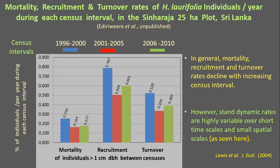rate is accordingly higher. But in general, it is considered that the mortality, recruitment, and turnover rates decline with increase in census intervals. That is a general observation. But since these are stand dynamic rates, which are taken in short intervals of 5 years, they are highly variable over these time scales, and also in small spatial scales, as you can see here. So there's a deviation from the general findings, because these are shorter intervals and a small area that we have sampled, 25 hectares. Coming on to the most important part, that is the biology of Humboldtia laurifolia.